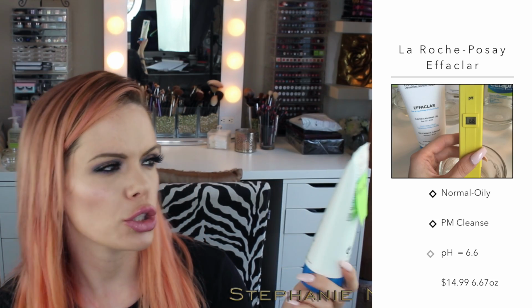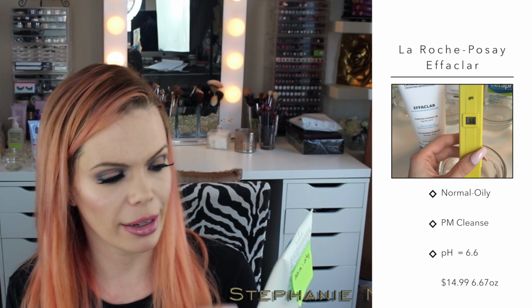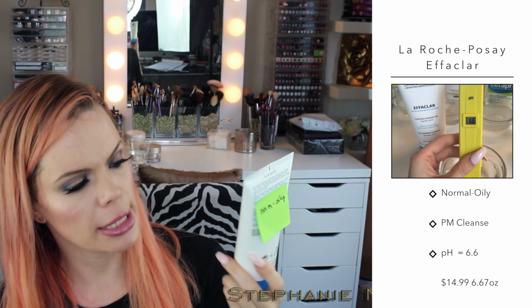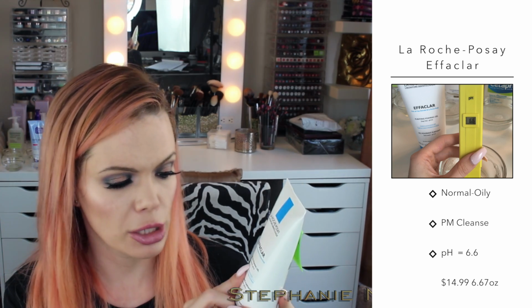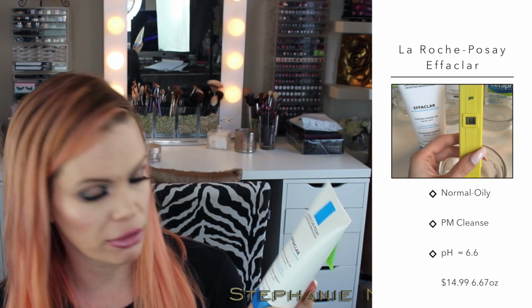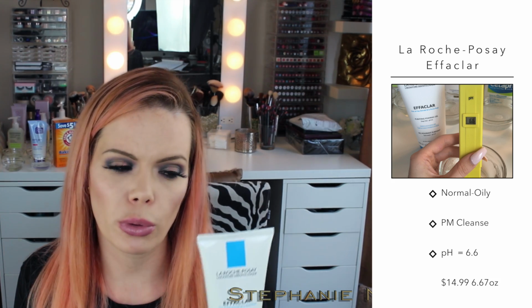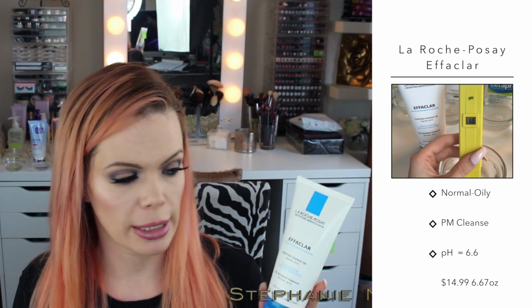Next, I was curious to try some of the pricier drugstore options. I got this at Target. This is La Roche-Posay, and this is the Effaclar Purifying Foam Gel. Now, this states soap-free, and it has a pH of the product alone of 5.5. This is good for normal to oily skin. It's supposed to help with those that have more acne-prone skin.